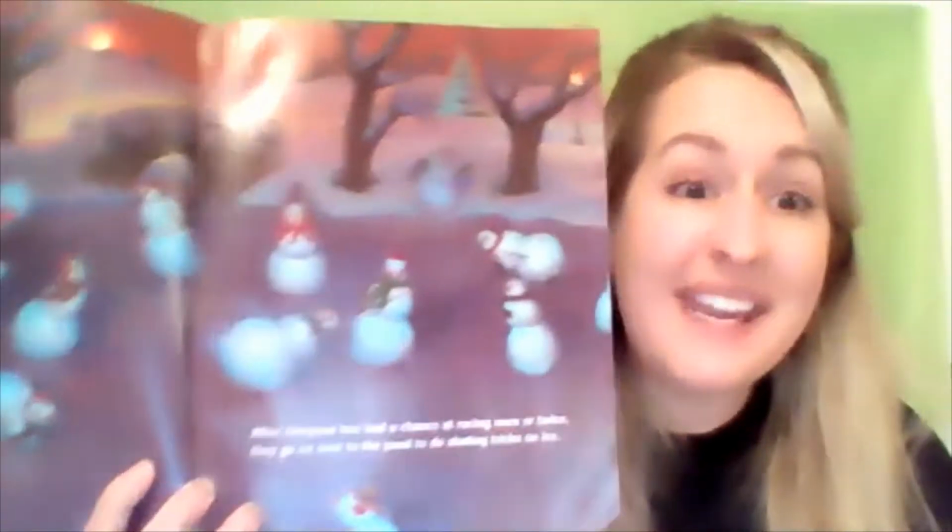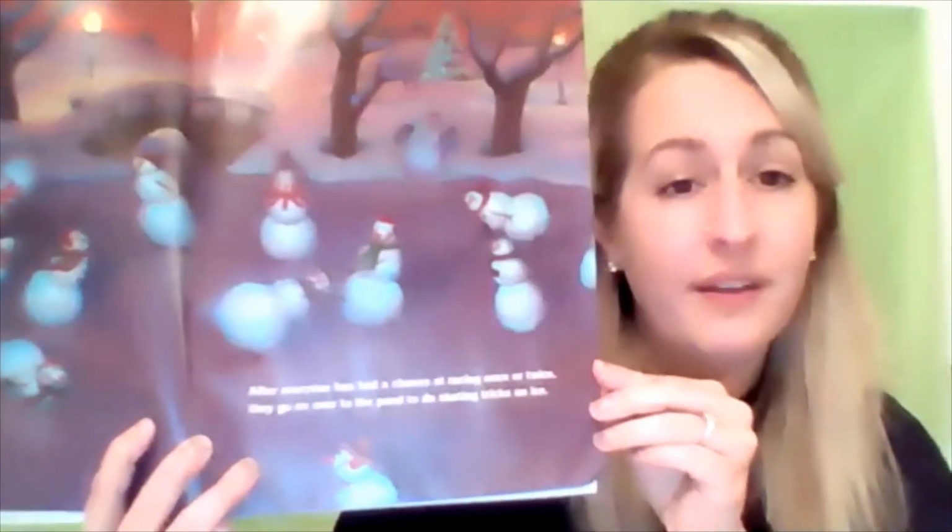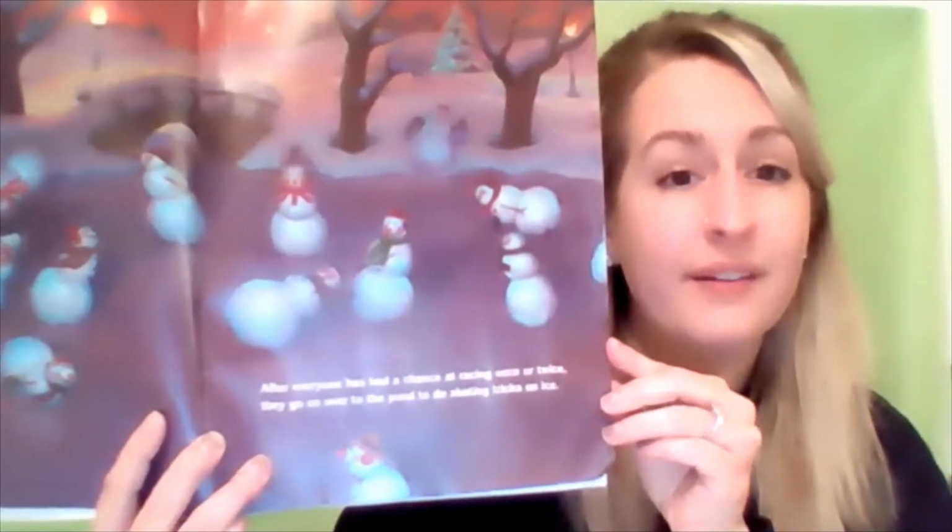So look, those snowmen are on the ice and they are skating. They are skating on the ice. What are they doing? They're skating. Nice job. They are skating on the ice.